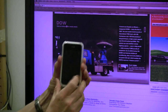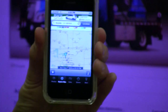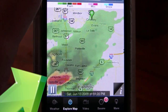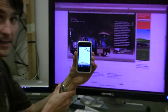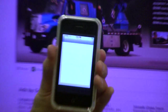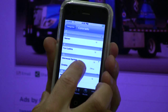We have this. It's the iPhone. And we have the weather.com application on there. It has a little radar map on it, real time. Essentially what we do is we look for the red dots, which is the severe weather, and we head for the red dots, and that's where the tornadoes are. And that's about it. We also have another tool in our arsenal, the weather radio. We have our little weather radio here, and we can listen to where the severe storms are happening. We go here to Colorado, and we go to Meade Longmont.